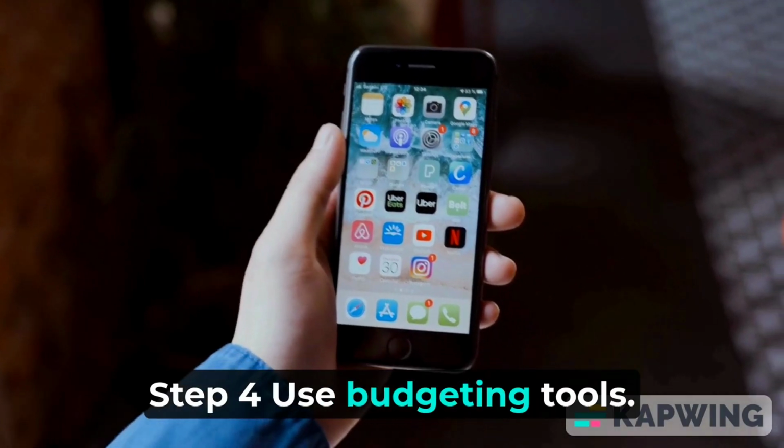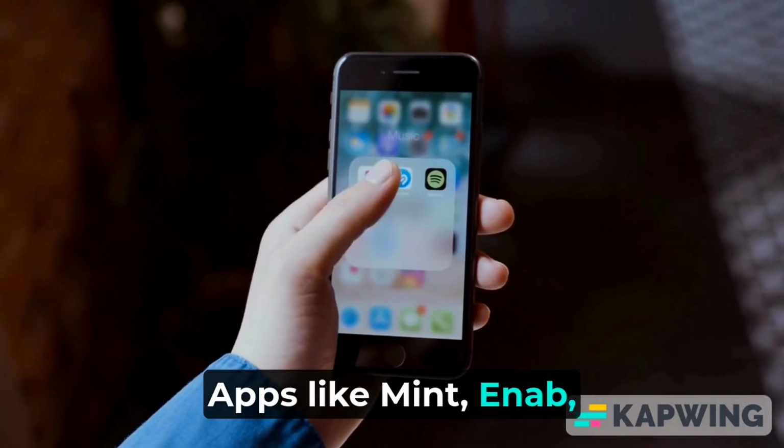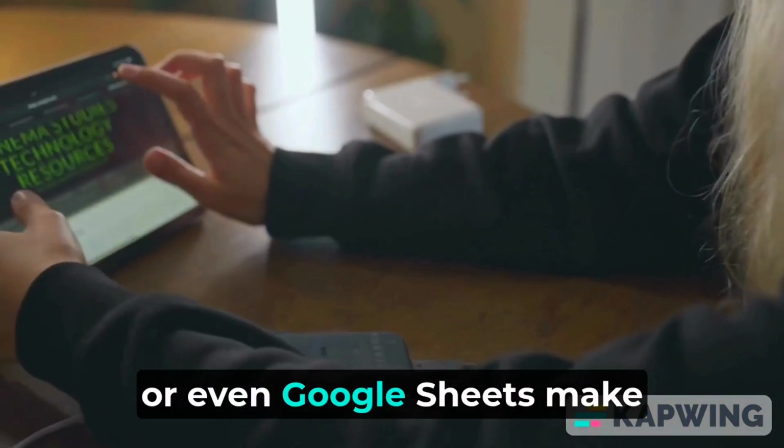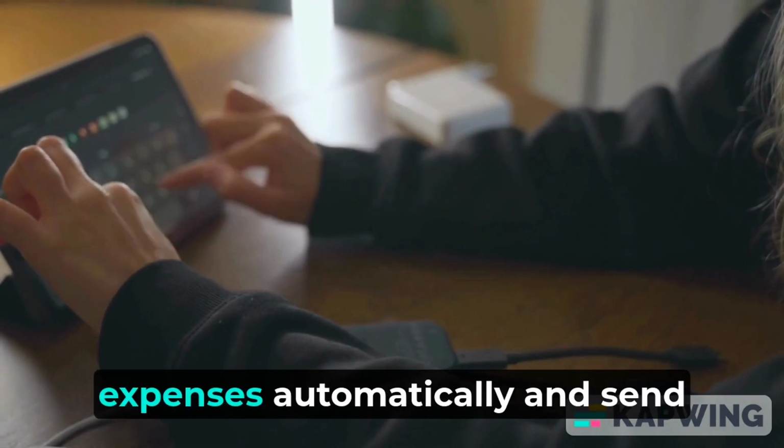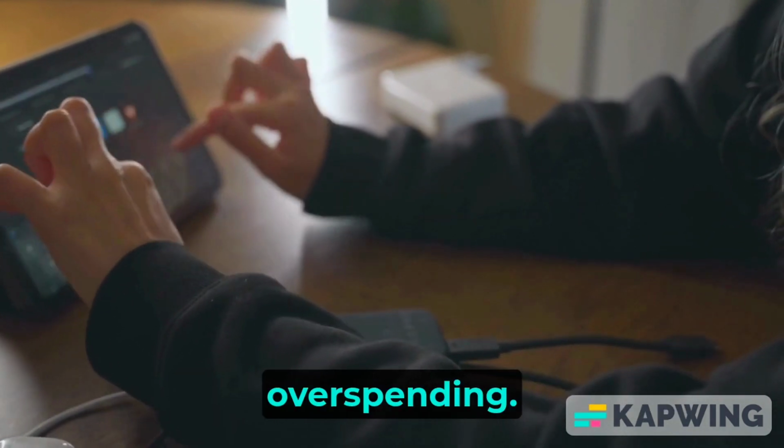Step 4. Use budgeting tools. Apps like Mint and NAB, You Need a Budget, or even Google Sheets make budgeting simple and accessible. These tools can track your expenses automatically and send you alerts when you're overspending.